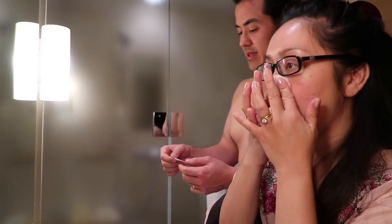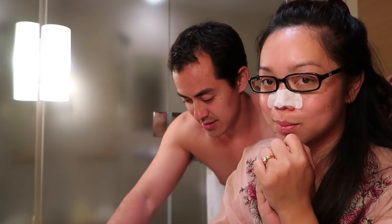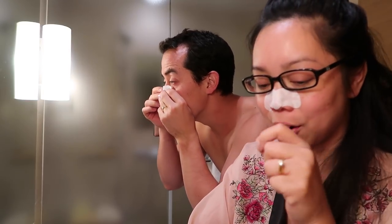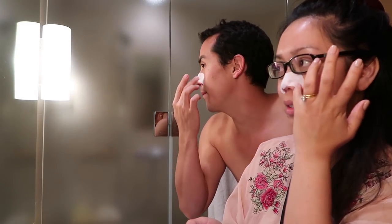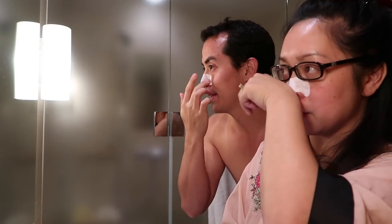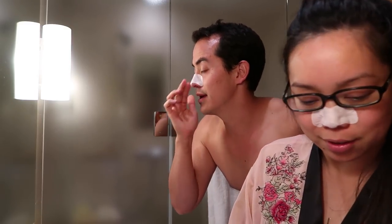So, next step. Wait, is this the one that's gonna pull it out? Yeah. Wait, what about the other one? What's the other thing? It heals it. I really don't know. I never tried this before. I don't like the idea that something needs to be healed after you're supposed to help your skin. You know, I actually noticed it's sticking on a lot faster than the regular nose strips. Am I supposed to wet the outside too? I don't think I wet mine enough. Maybe you should wet the outside, I don't know.